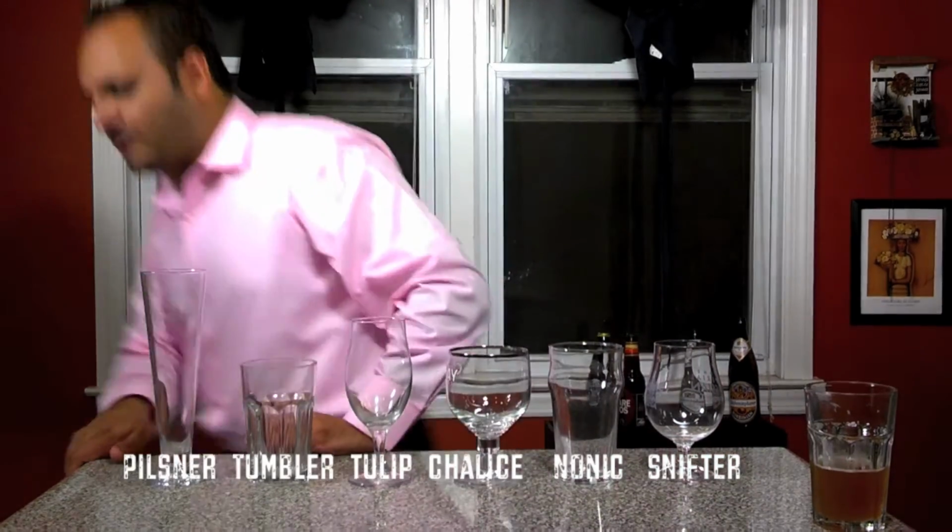This one happens to be a Chimay glass designed specifically for Chimay beers, but it's a chalice, so it doesn't really matter. This again is a Stone Imperial Russian Stout glass. It's designed for that, but it doesn't necessarily mean that's the only thing you can use it for. You have other beers. The more popular ones are like the Sam Adams glass. Here, let me get that one for you.